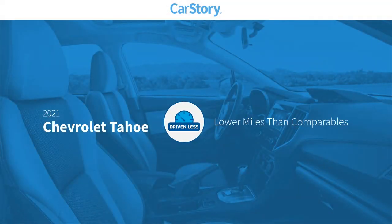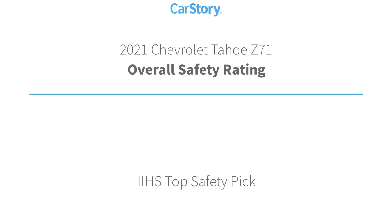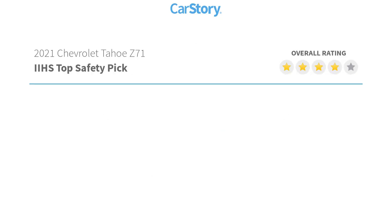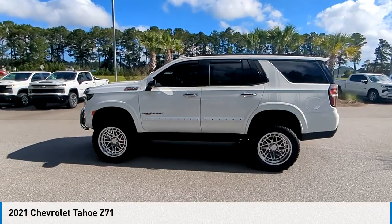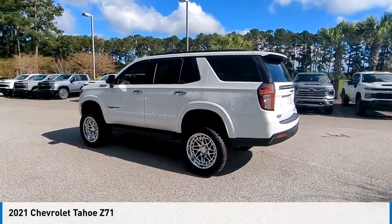Car Story research indicates this vehicle as having lower miles with less wear and tear. Features also include hands-free Bluetooth integration, leather seats, pedestrian alert system, power panorama sunroof. With these ratings, looking for the right vehicle?